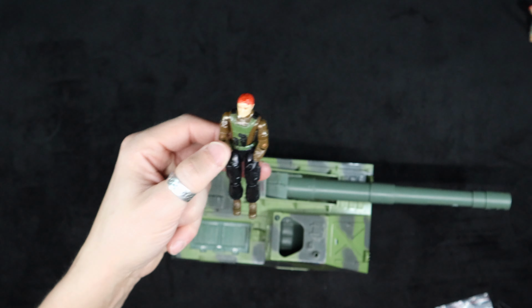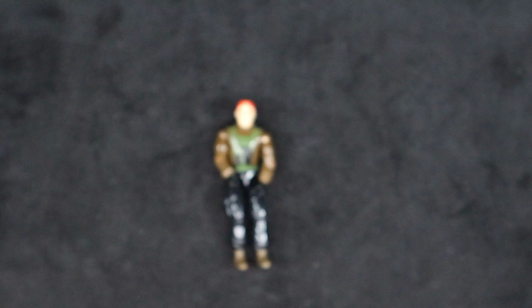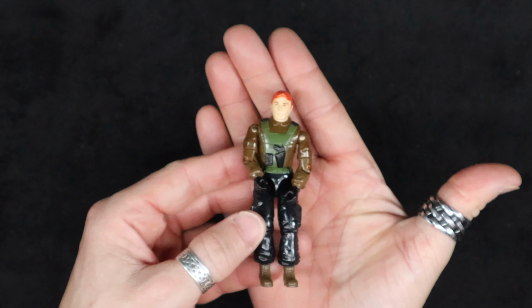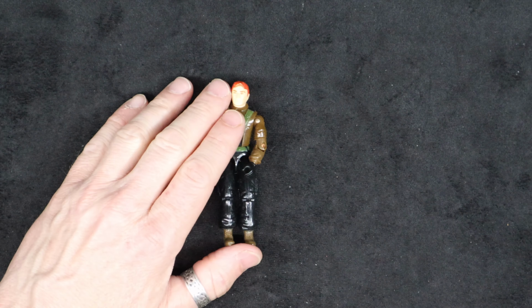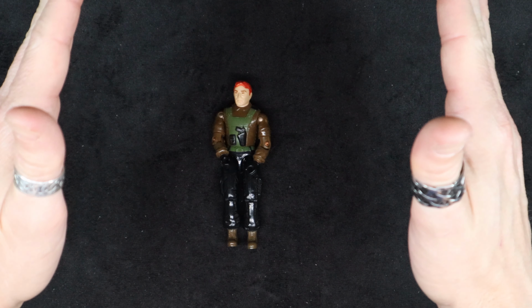A little overexposed with the bright lights there, so let me zoom in a little bit and see if that does any better on the details. There he is. Sit him down now. Okay. A little overexposed with the light there. A little more detail on his face.